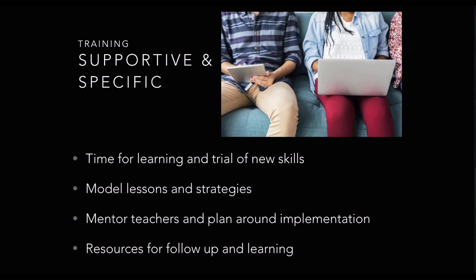The training, first off, must be supportive and specific. As I was saying from the public of education, the training must be very specific to the content, grade level, or use of the technology. There must also be time for learning and trial of new skills and providing model lessons and strategy within those. I've also found in the reading that mentor teachers and those playing a role around the implementation of the technology is important for proper use of the technology. And then finally, there must also be resources available for follow-up and learning from the teachers.